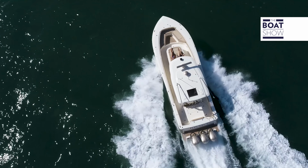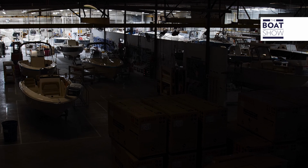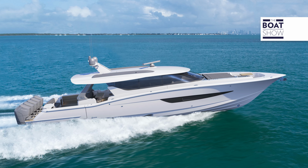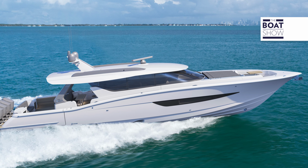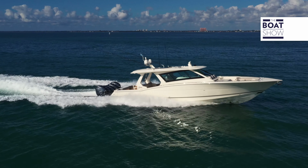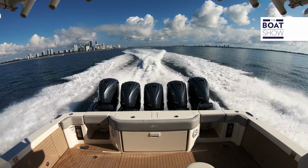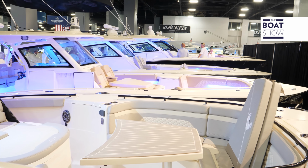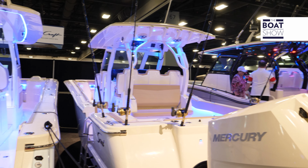We're building the largest center console, or largest outboard powered boat in the world, the 670. That's in the works now. We hope to debut that in September of this year, 2024. We're on our 53, which is our flagship. It's been a huge success, and we're having a great Miami show so far with all these beautiful boats behind me and good times.